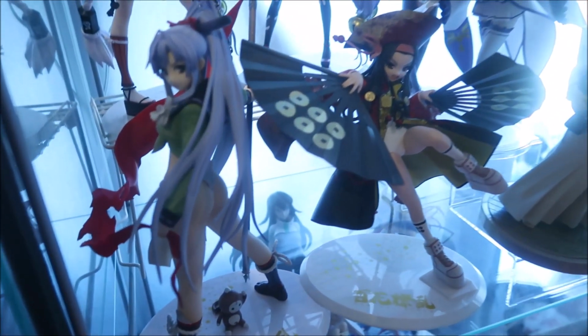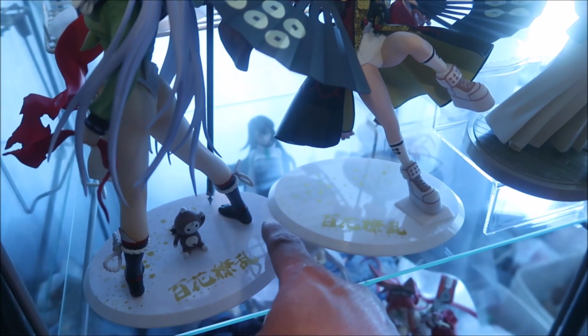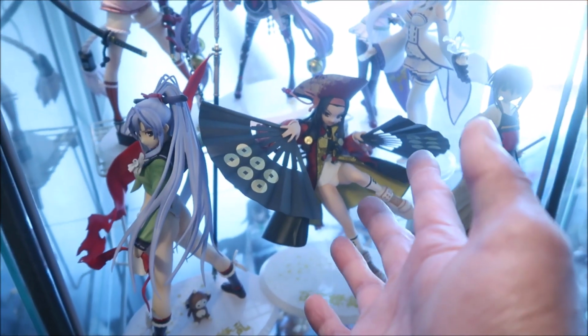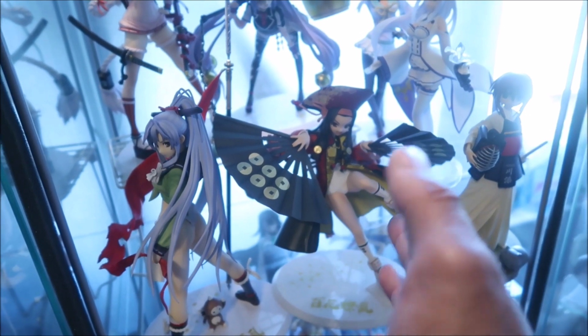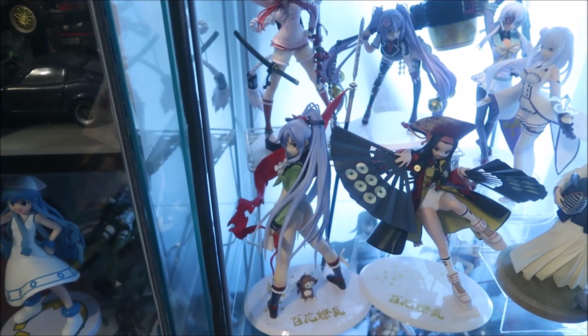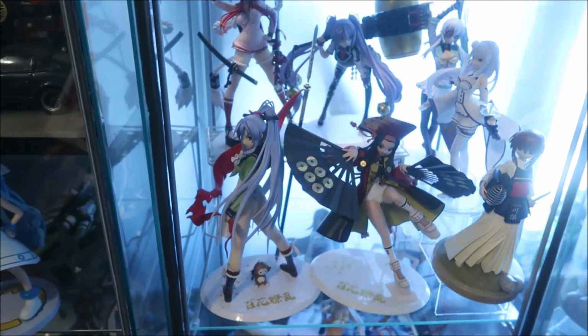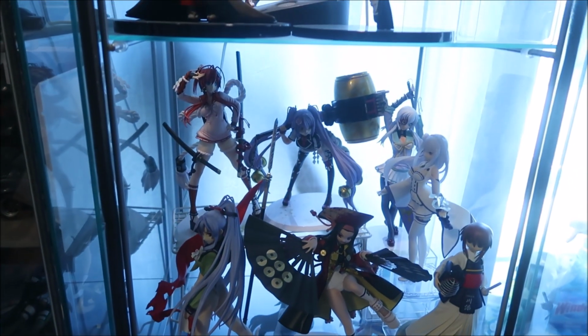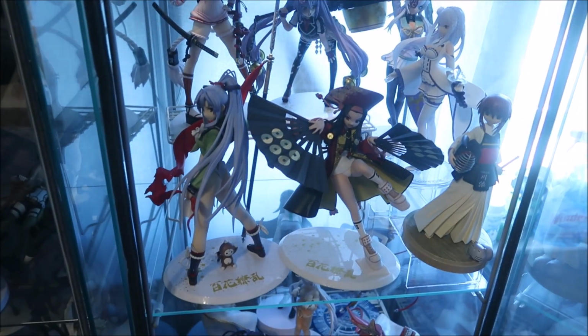Also, I was able to lean her on the Matabe base. So now instead of her leaning this way more, she's leaning towards the other way a little bit more, so it balances out the figure. It almost touches. They're really, really close. I think it turned out really good. She fills up that area really well. I'm really happy with the way that turned out.